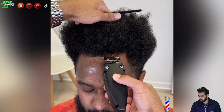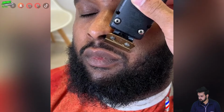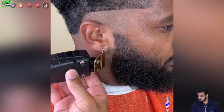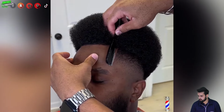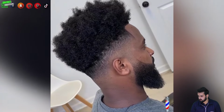Skin fade, chip of line for a big receding line. It's looking so sharp. This man has a huge beard. Wow, that was a sharp line.